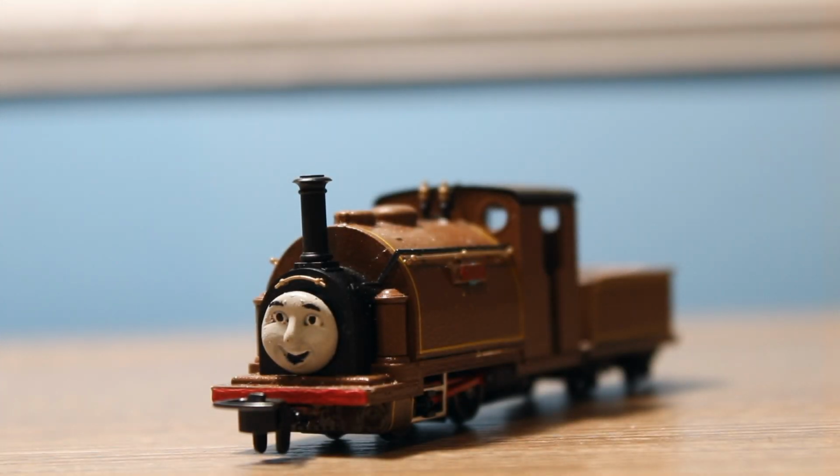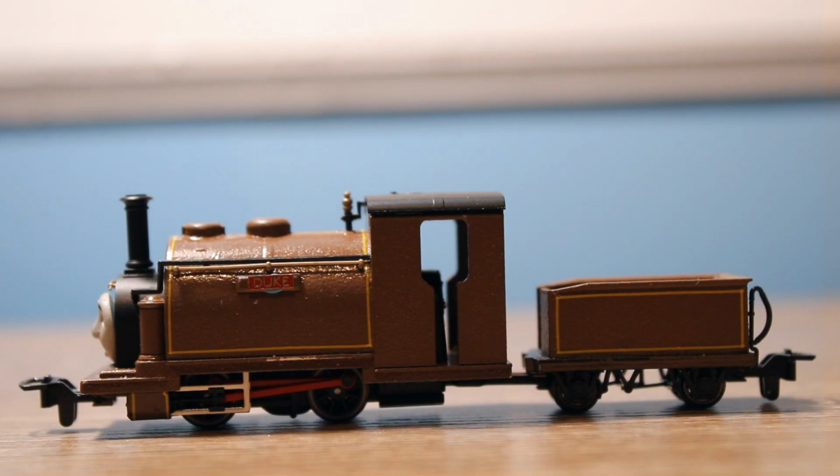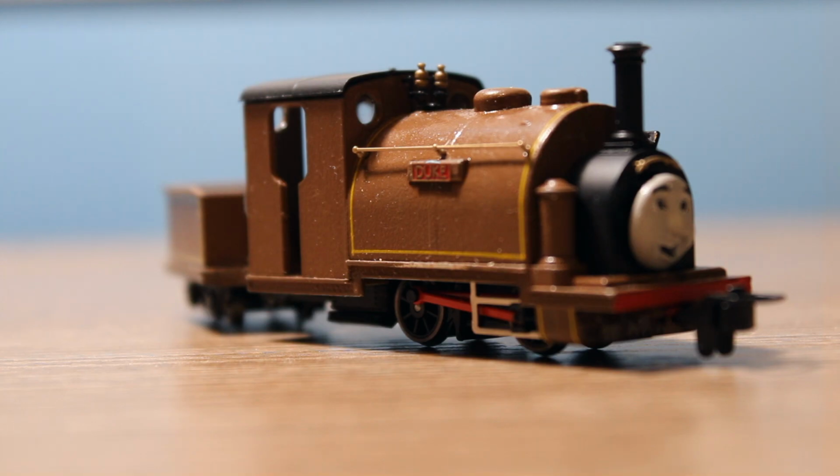This is an exciting one. Duke is made from the Pico Kato Princess model. The only thing I did to it was remove the little handrail knobs in the cab doors and sand off the rivets. I decided to leave his side rods red because I like the unique look of them.